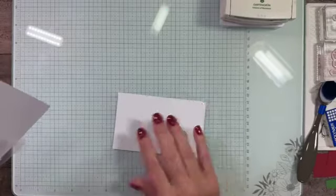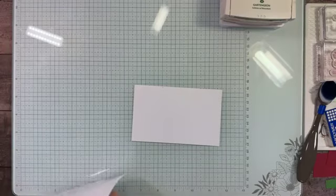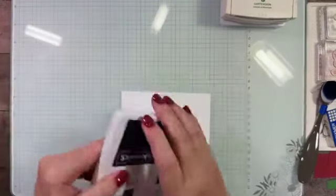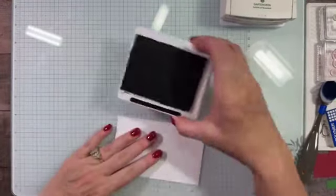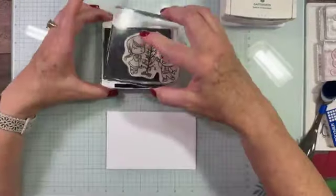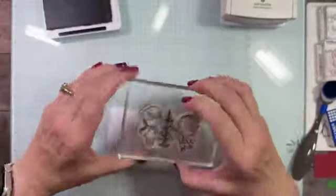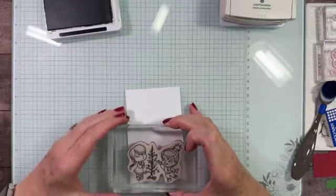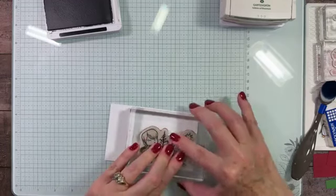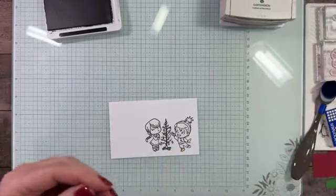And we're going to start with our stamping so that I can show you that and it can get drying. So let's do that. Okay, so again, we're going to pull out the Tuxedo Memento Black. And I'm going to hope that this piece of paper will do both of my images. So from Dear Santa, I'm using the boy and girl decorating the Christmas tree. Nope, that won't fit that way. Hopefully this will fit both of them. If not, I'll grab an extra piece. Okay, so we've got that.